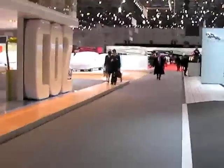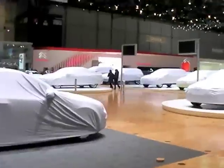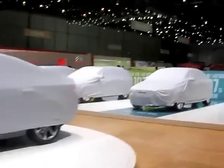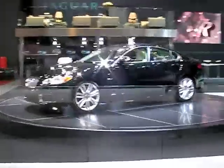Volvo covered all their cars up, but we talked about them earlier. Interesting stuff, very heavily going for the green side of things. Be interesting to see whether they go independent or what happens, or, well, looks like they're going to be bought by the Chinese apparently, which would be interesting if true. That's the Jag XFR, which according to Autocar is better than the M5.